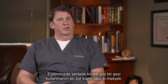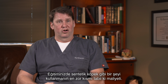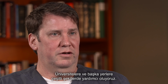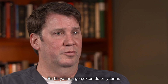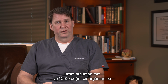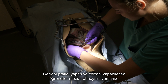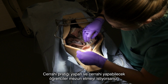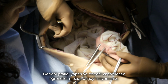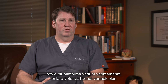Well, the most difficult thing about getting something like the synthetic canine into practice is the cost. We have a number of ways we can help universities and different places acquire them. It's an investment. It's definitely an investment. The argument that we make, and the argument that's 100% true, is that you get superior training. If you really want to be in the business of graduating students that are going to be able to practice and perform surgery, you're doing them a disservice if you don't invest in this sort of platform.